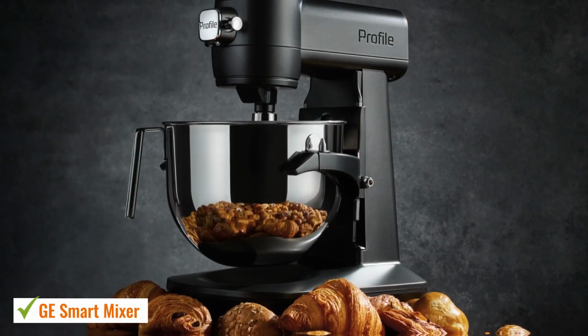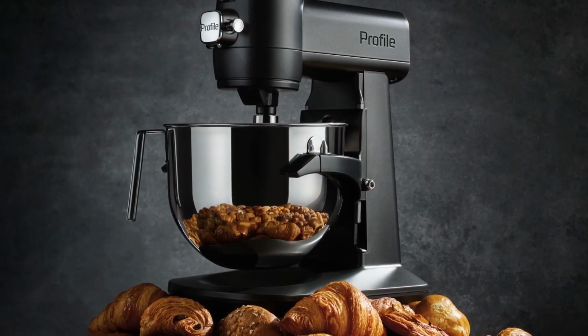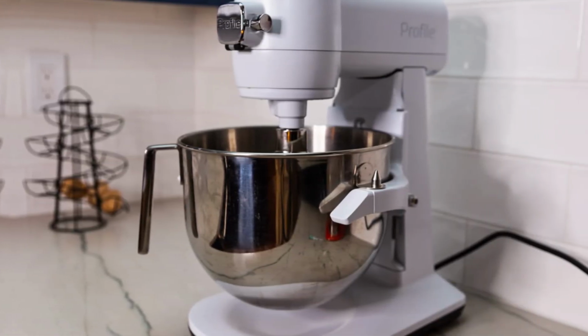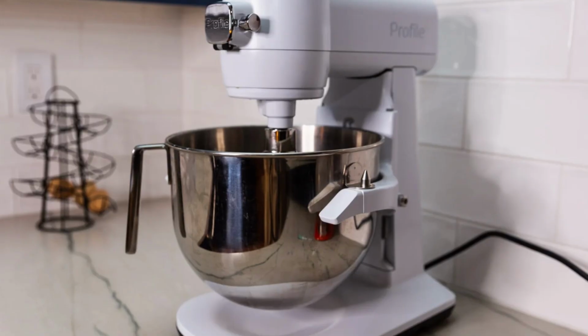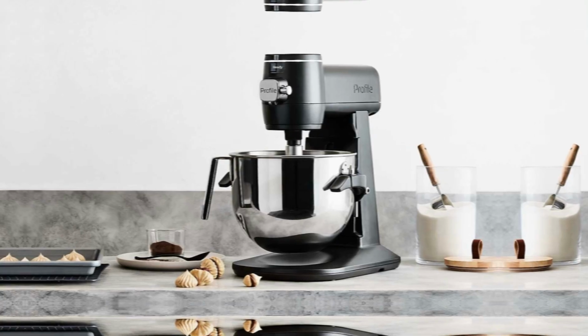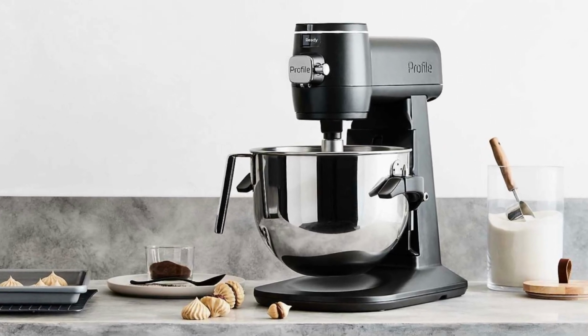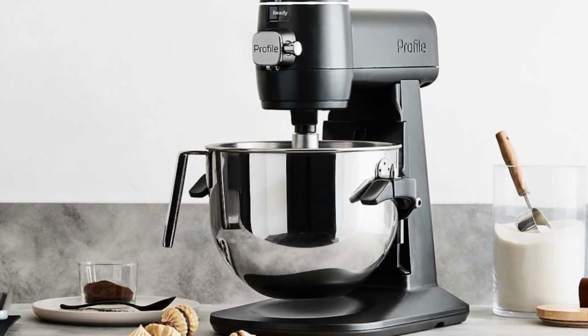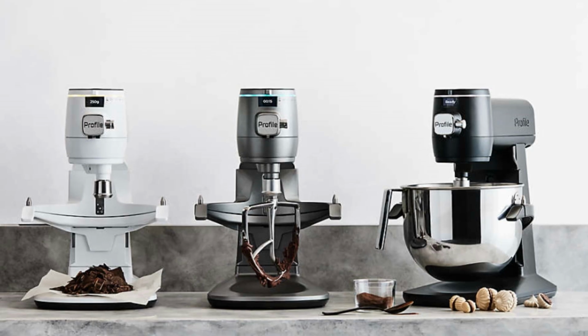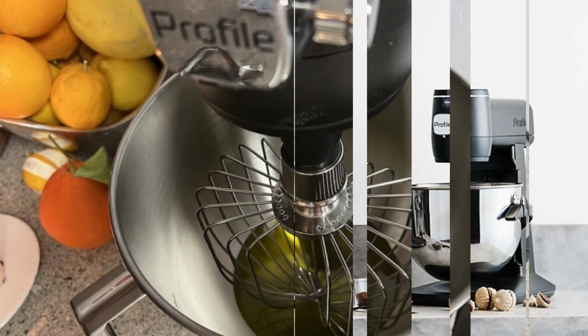Number 5. The GE Profile Smart Mixer is a baker's workhorse meant to be used often. Even with its 7-quart capacity, this bowl lift stand mixer is the most stable we tested as it exhibited no wobbling instability throughout our tests. We also found that the motor wouldn't get hot while it mixed bread dough, thick cookie dough, and meringue at high speeds. We loved this mixer's integrated scale system that helps with precise baking and conserving dishes.